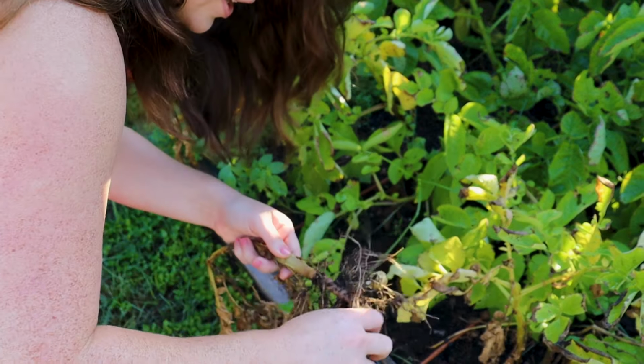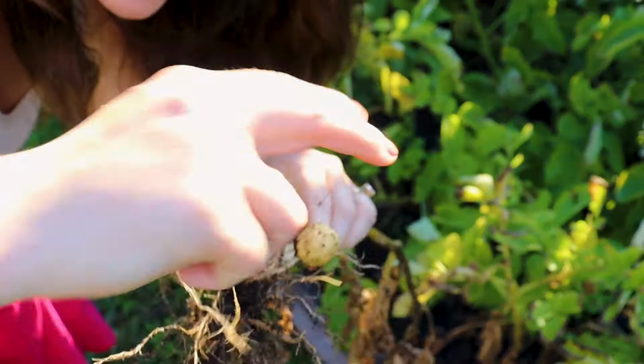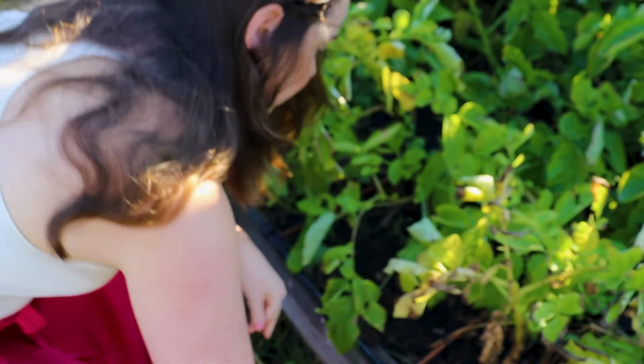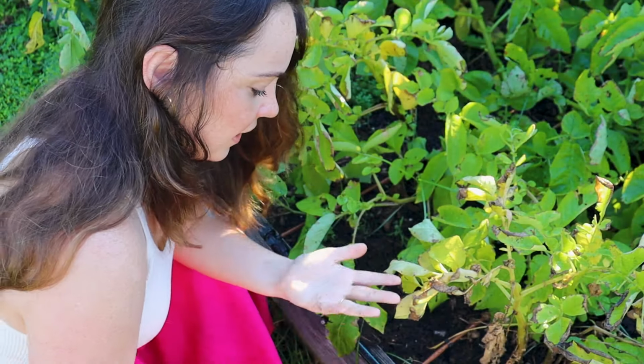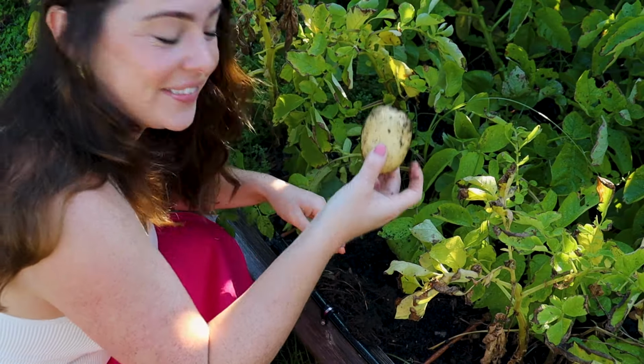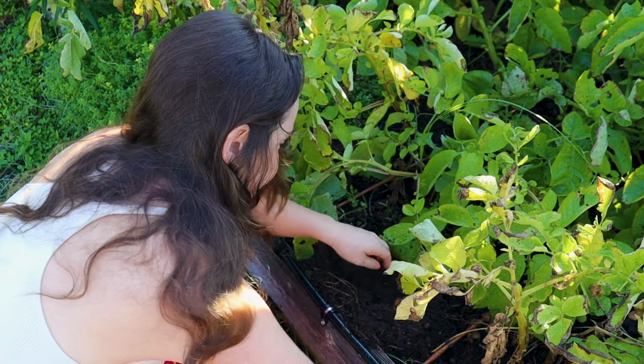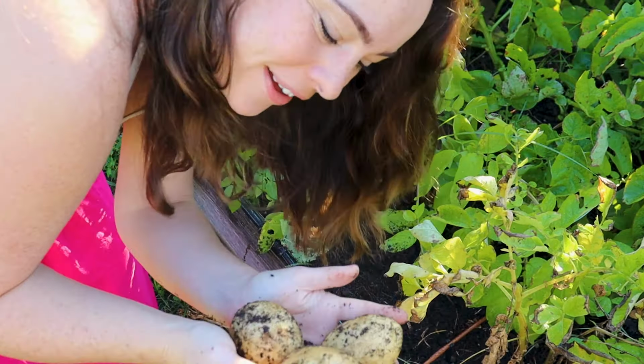It looks like it's a Yukon Gold. So you always have these tiny ones, but then you've got to dig for the bigger ones. I've got to take my rings off. Yep, there we go. All right, so it looks like just a few, but that's okay. This bed is full of potatoes.